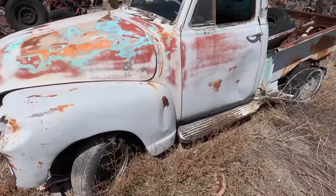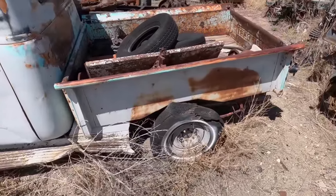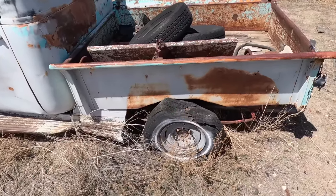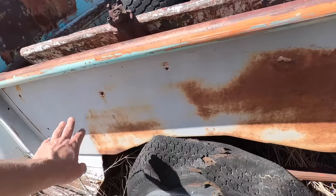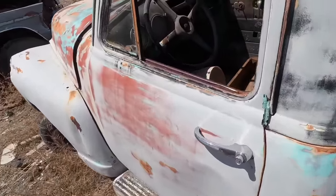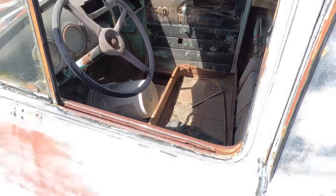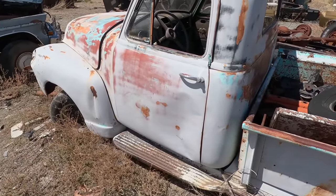I mean, look at these things. This thing is so cool. There is literally so many good parts on this, and it's not even that bad. It looks like the bed is unbolted, but these beds are extremely hard to find. Feels and looks really straight, but then inside, we have pretty much complete interior minus the bench seat. The fuel tank's still there. This is cool, and they all have super cool patina like this.